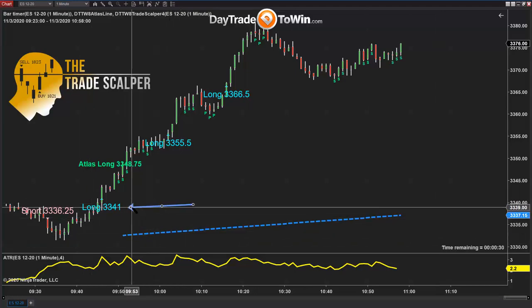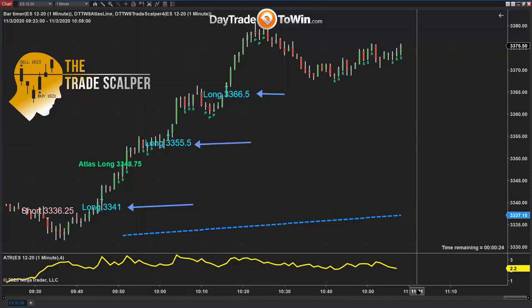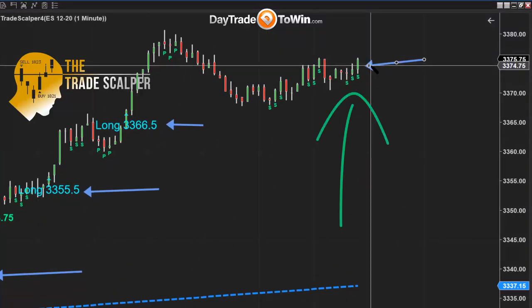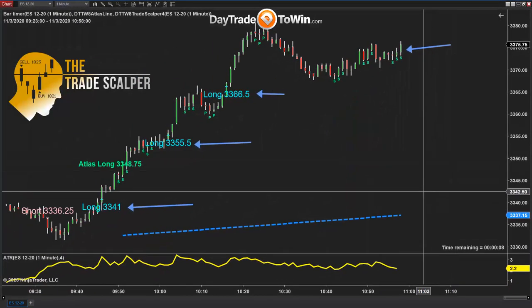So this is a long on the trade scalper. Here's another long on the trade scalper. Here's another long on the trade scalper. Again, I don't recommend you take every single signal that exists, but so far everything is pointing to the long position. And there's actually a strength trade happening right here, right now. There's a strength trade signal as we speak unfolding.